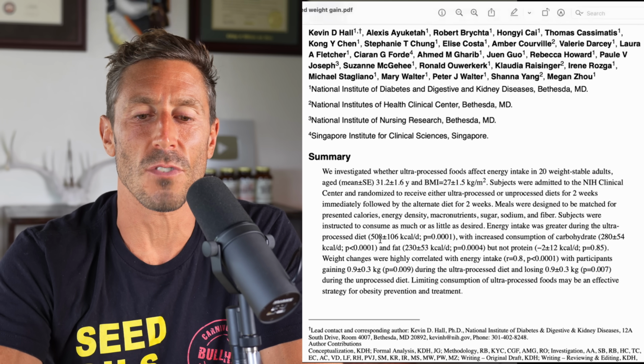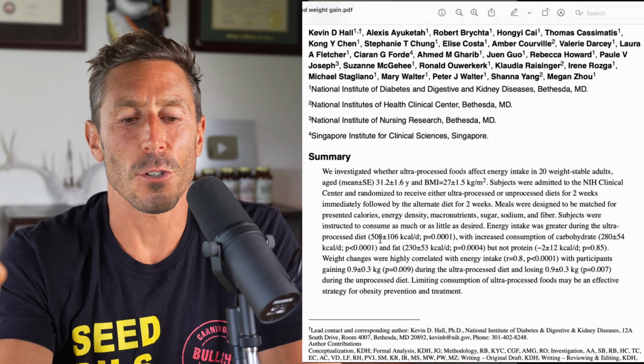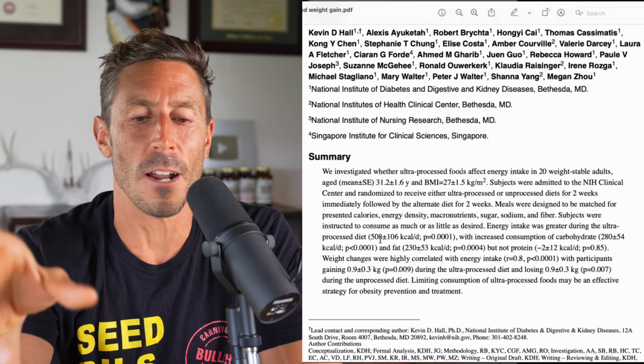What we know very clearly is that ultra-processed diets, obviously I'm eating an unprocessed diet, cause excess calorie intake and weight gain. This is an inpatient randomized controlled trial of ad libitum food intake from Kevin Hall's group. It's such an interesting trial because they had 20 weight stable adults. They put one half of the group for 2 weeks on an ultra processed diet and one half of the group on an unprocessed diet.